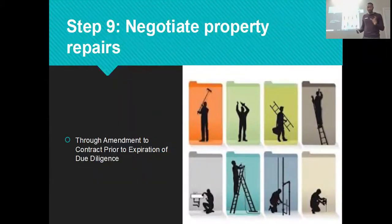So when you have that report, you're able to go item by item by item and negotiate as far as what you want to start to take care of. You may be actually having them repair. You may have them provide some type of concession. So that's a very important step. So that's another step in negotiating. You want to make sure your agent is able to negotiate throughout the process and negotiate these items to get repaired.